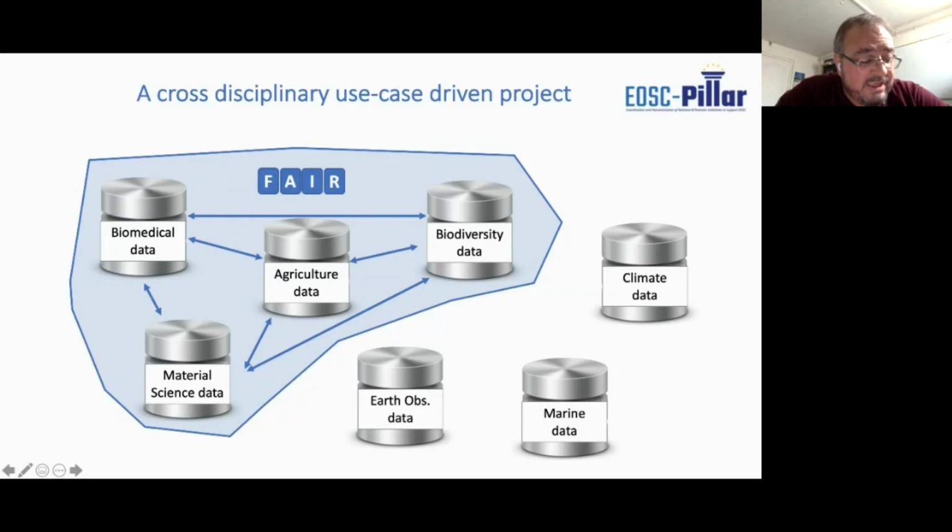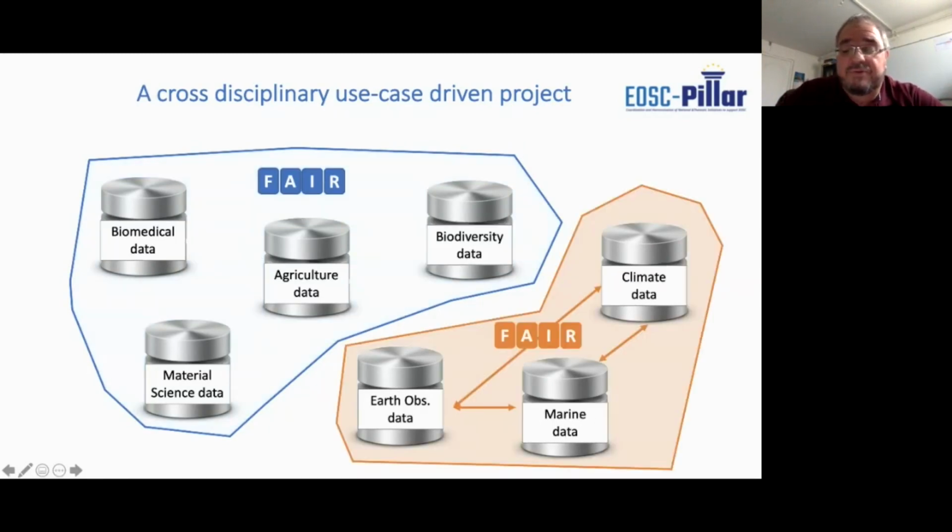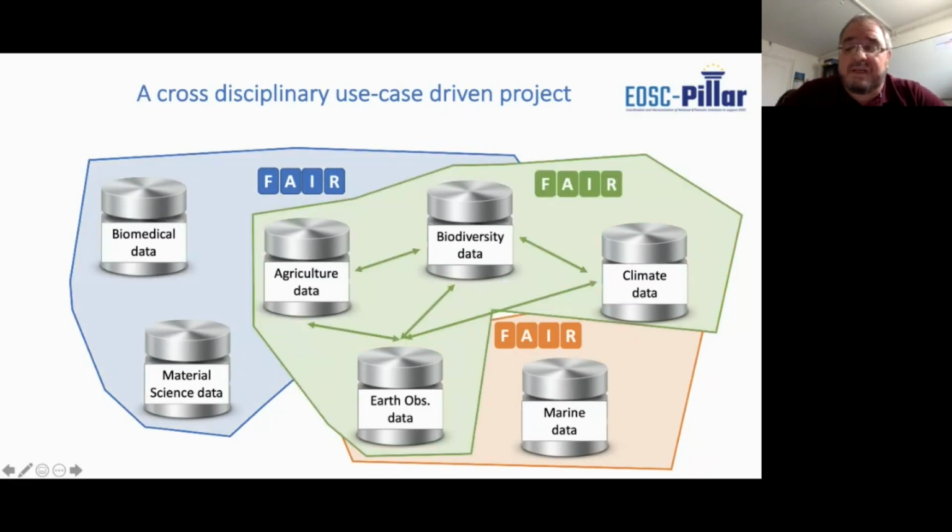And in order to achieve this, we are strongly relying on the FAIR principles to help the findability, the accessibility, the interoperability, and the reusability of this data. And we have many different cases like this in the project that want to build such spaces, and that rely on that cross-disciplinary data integration.